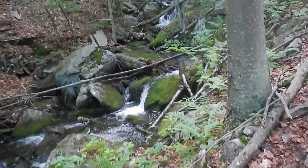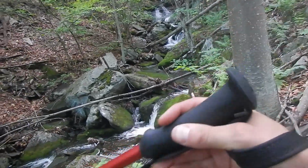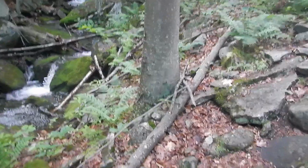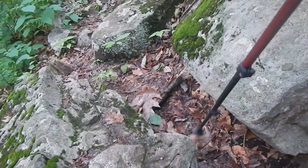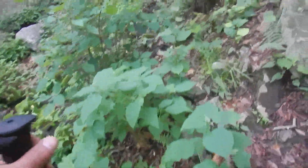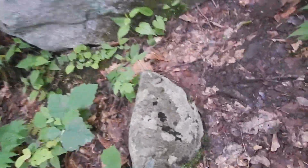Give you kind of an idea of my elevation gain. I mean, look at the white water coming down here. So, it's pretty technical too. Look at all these rocks. I almost have to scramble these. Oh, sliding.